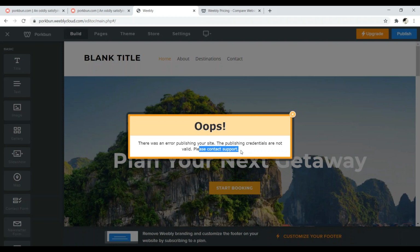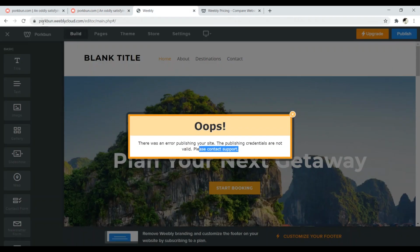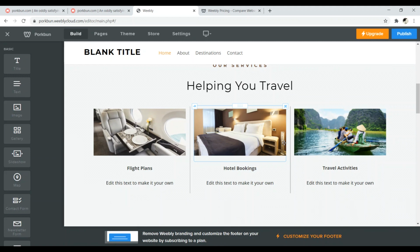And so a little disappointing that I can't publish the website, because what I want to see is, is it going to be the domain name that I have right here? For example, this is cupsandcakecoffee.com. I want cupsandcakecoffee.com. I don't want porkbun.weeblycloud. And so this is a little bit strange, a little bit clunky, like what's going on? And now it's like I have to contact support. And so again, that's just disappointing.